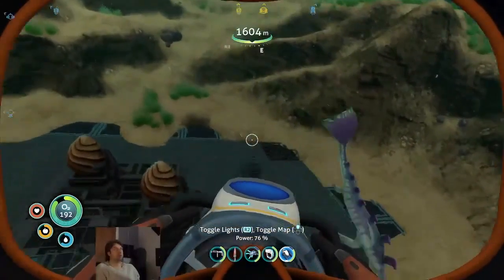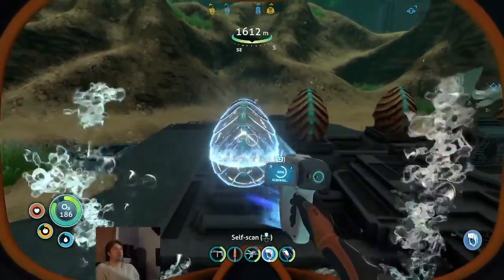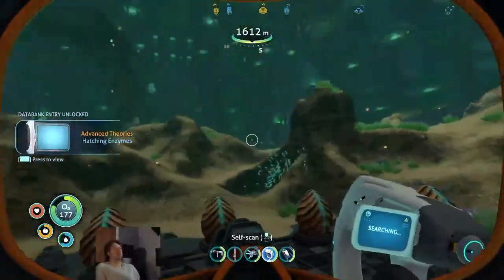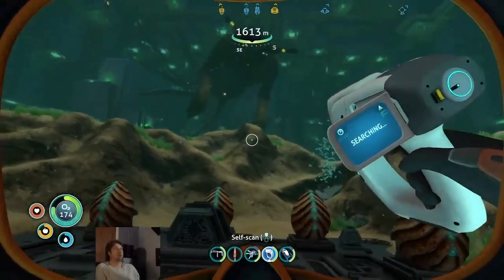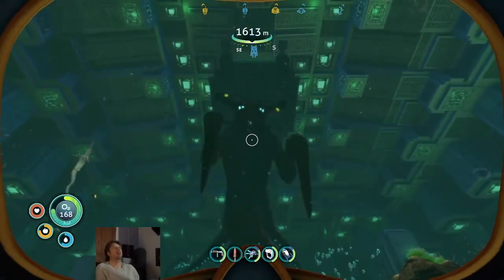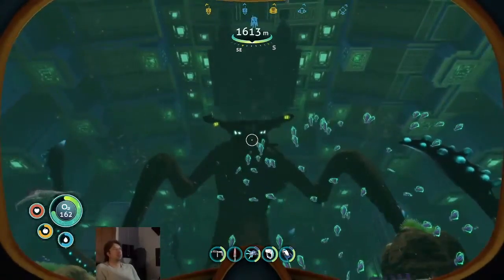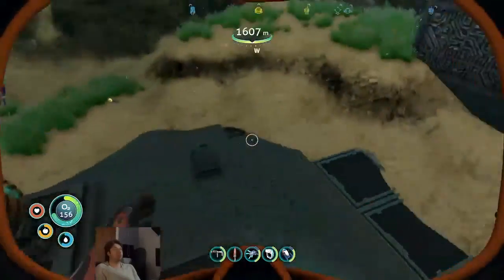Don't you eat one, Stalker? You cheeky Stalker. Got Sea Emperor eggs and an incubator. I don't need to read that, I think we know what that's gonna do. Oh, I love the animations in this game! Cool. You just watching? Just making sure that I don't hurt them? I think you already know that I'm not going to hurt them. Don't worry, you ain't got to swim off.